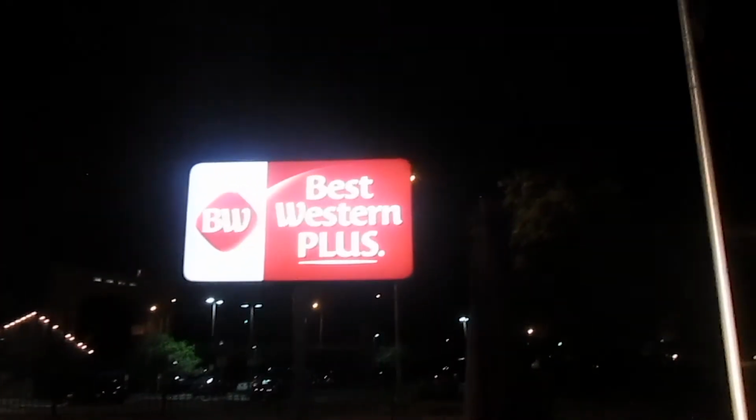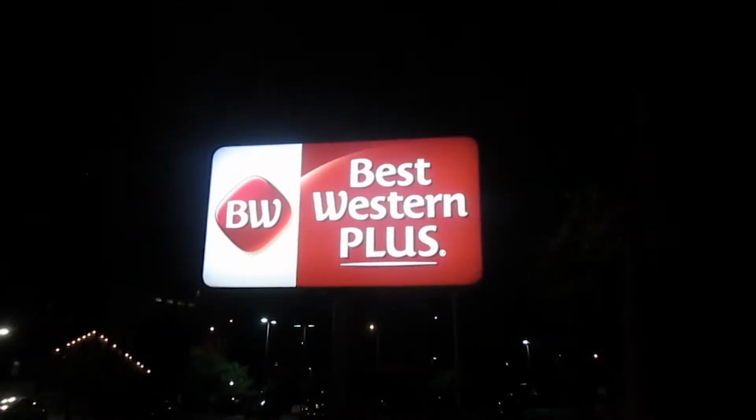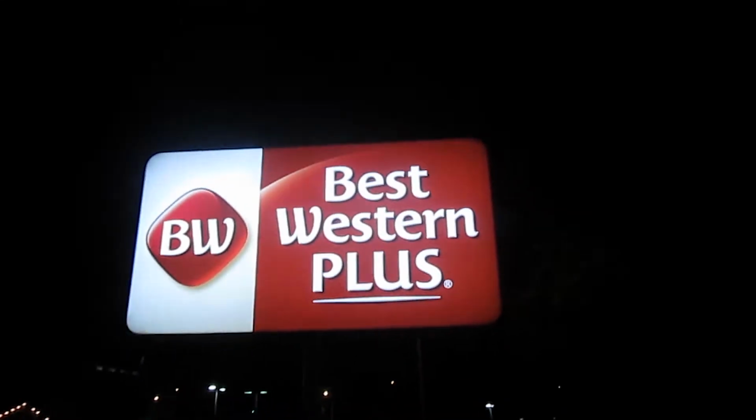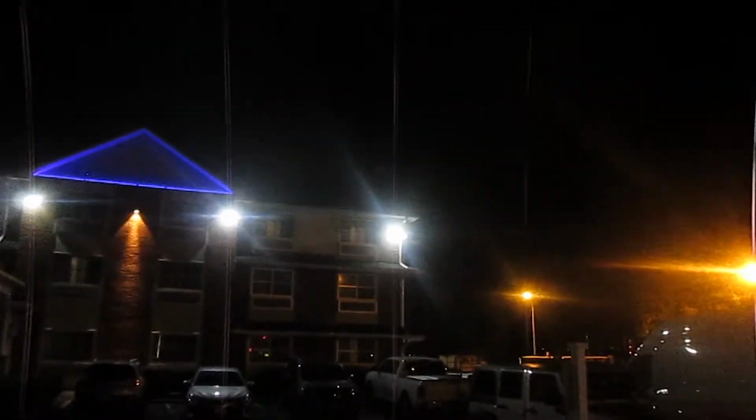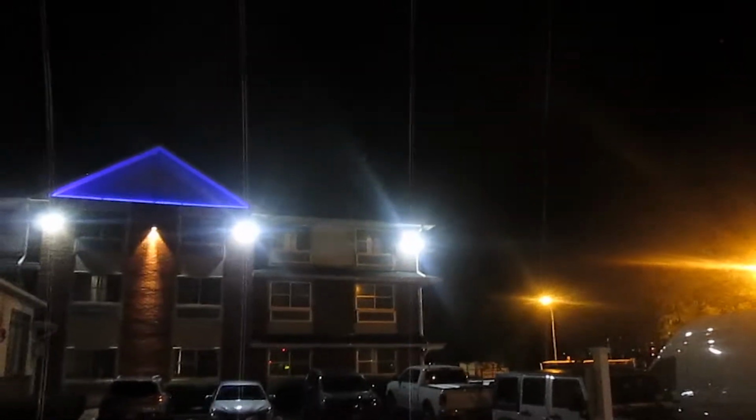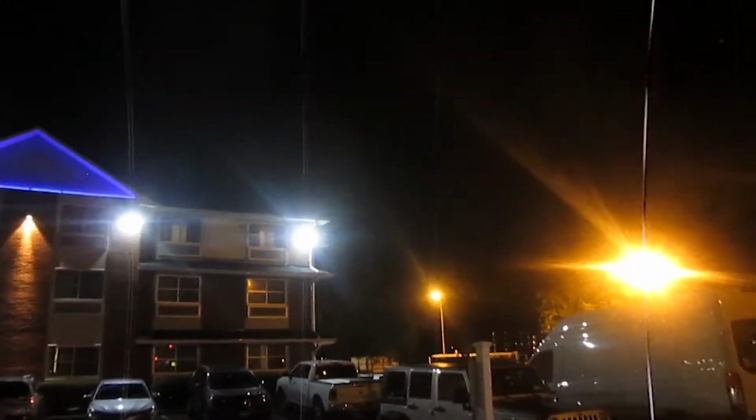Here's one of the handicapped parkings. And yes, they're wandering the front fields of this hotel. Here's the sign for Best Western Plus. It's a newer Best Western logo. I don't know when the logos have changed. I'm sure if you go to the Best Western History's website, you'll know exactly when logos have been changed.